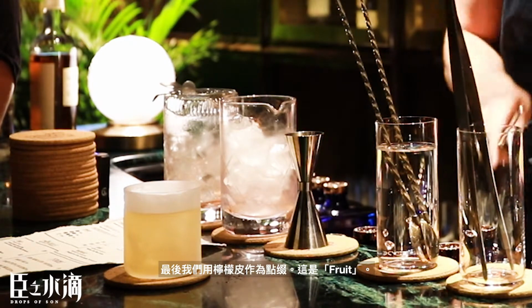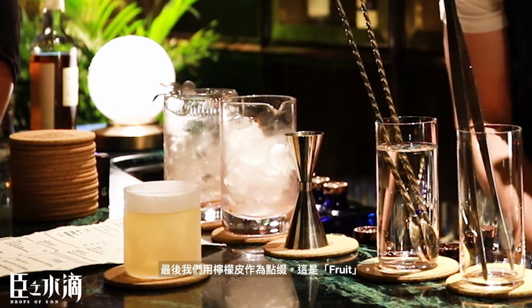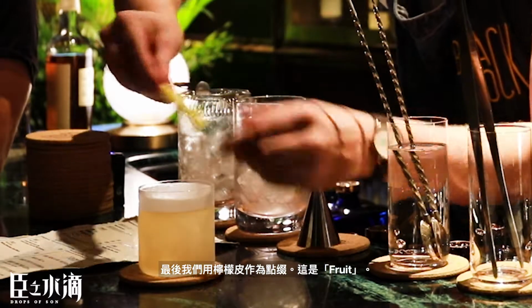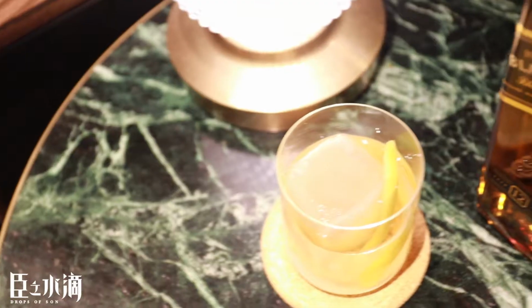For this one, we're going to garnish it simply with a lemon zest over the top to give it a fragrant, zesty citrus aromatic. It's going to be served in a rocks glass as a sipping style drink. So here we have Fruit.